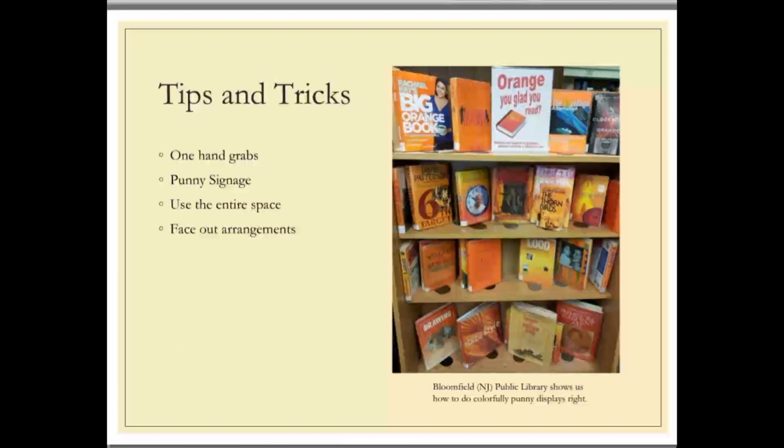This book blew me away. I've seen that one before. And have you read this book, or aren't you glad you read, in this current example? We actually had a rainbow display, and that was really effective, surprisingly so. All you have to do is find books in that color, and they can be nonfiction books, fiction books, or music CDs. Anything that matches the color can go in that display.